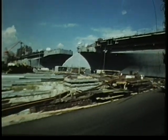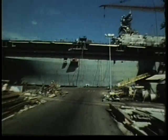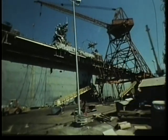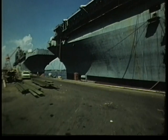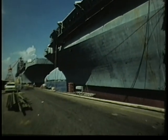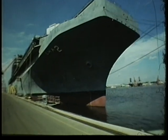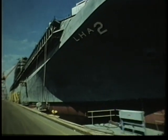The LHA can take their troops ashore by helicopter if that's more advantageous, or by wheeled or tracked vehicles over the beach, or by landing craft if that's the chosen method, and it can do all three. It carries over 1,700 troops, plus all of the wheeled equipment that goes along with them, and all of the miscellaneous cargo necessary to support them for an integrated and all-out initial attack. This tactical integrity and operational flexibility given the task force commander is truly a new feature of this new class of ships, the LHA.